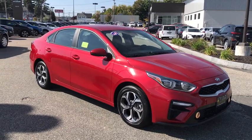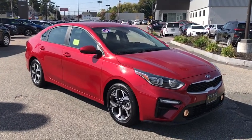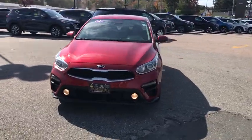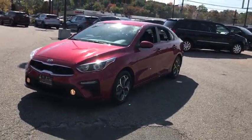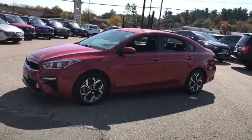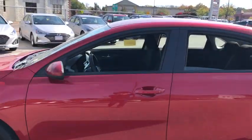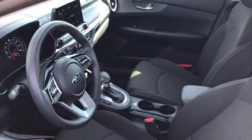Take a ride in the 2019 Kia Forte. If you're looking for a trendy and feature-laden compact sedan, the Kia Forte is for you. It offers an exceptional combination of innovative design, high-quality engineering, and outstanding value. This vehicle has less than 20,000 miles.